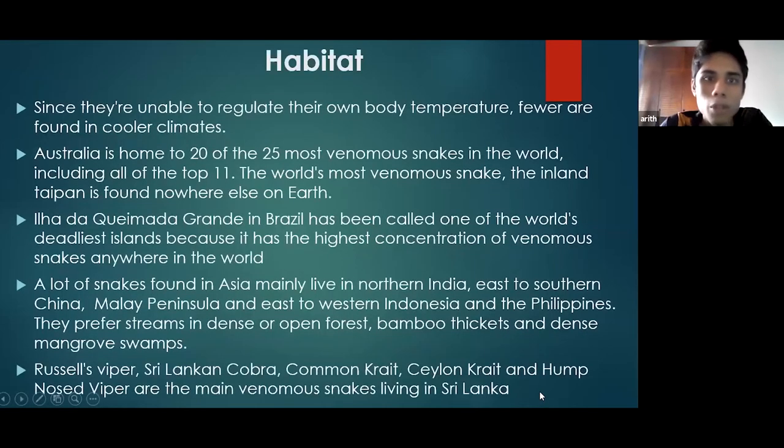Since they are unable to regulate their own body temperature, few are found in cooler climates. Australia is home to 20 of the 25 most venomous snakes in the world, including all of the top 11. The world's most venomous snake, the inland taipan, is found nowhere else on Earth. Ilha de Queimada Grande in Brazil has been called one of the world's deadliest islands because it has the highest concentration of venomous snakes anywhere in the world.